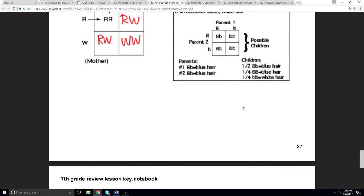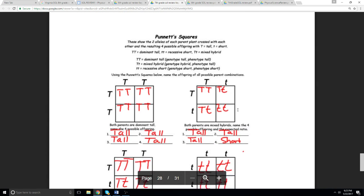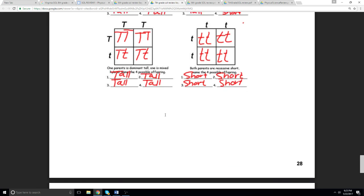Alright, well, let me just wrap it up then, guys. It's 9:30. The more of the squares, that's how you write them.